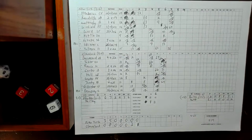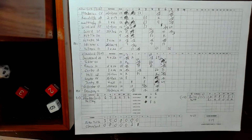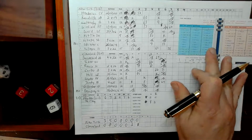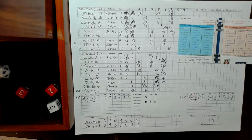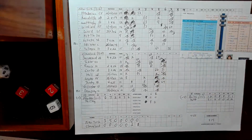It is 8-3, in favor of the Yankees, and Rich Yett, who went 5 1/3 scoreless relief, will now be lifted, and they will bring in one of their scrub pitchers, Tom Waddell. He's not even carded. I had to card him myself, or print him myself off the computer. So take that for what it's worth. Tom Waddell.